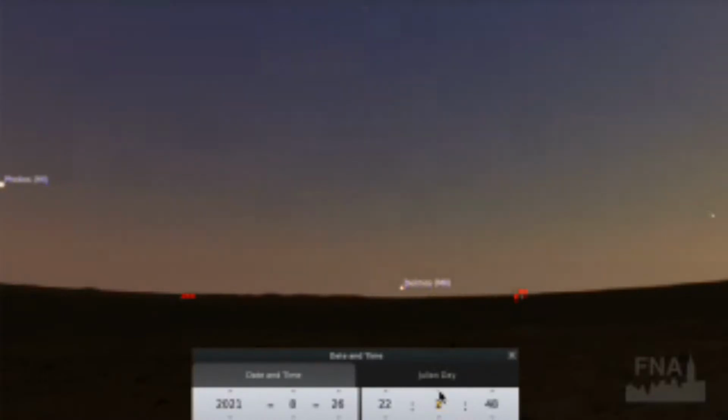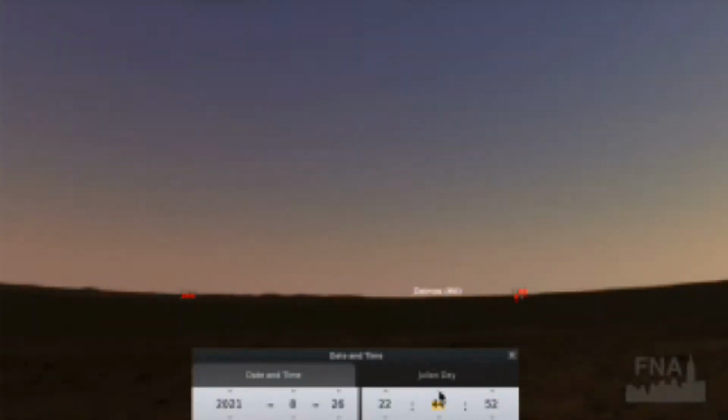Deimos takes just a little bit longer. So Deimos takes a little over 30 hours. So it is still going to rise in the east and set in the west. That's our handy dandy little Deimos.